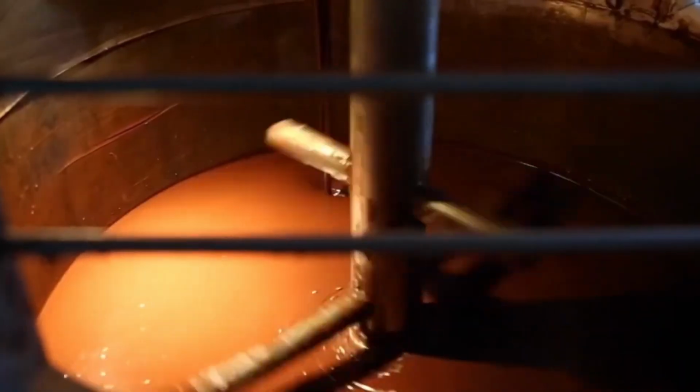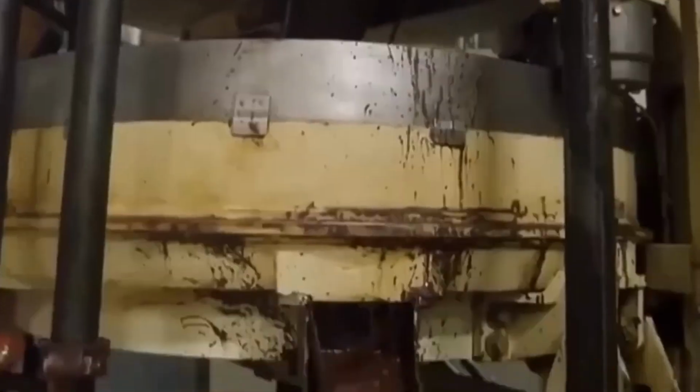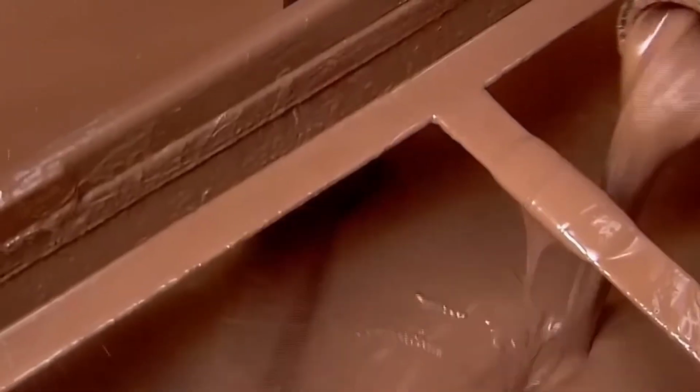The grinding process uses machines that apply both heat and pressure to the nibs, breaking them down into two main parts, cocoa solids and cocoa butter. As the nibs are ground, cocoa butter is released, giving the paste a thick and creamy texture. As the paste gets finer, it becomes smoother and more liquid. This paste is the base for all types of chocolate. At this point, depending on the kind of chocolate being made, ingredients like sugar, milk powder, and vanilla may be added. For dark chocolate, there's more cocoa solids, while for milk chocolate, extra milk powder and sugar are added for a creamier taste.